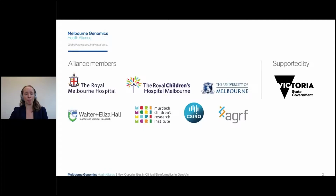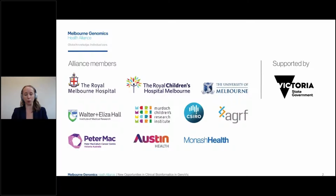So 5 years ago, several members from Parkville, medical institutions, got together after years of talk and no traction, and the members put their money on the table to form the Melbourne Genomics Health Alliance. 2 years later, in 2015, the state government funded $25 million for a 4-year program of work, and a further 3 members came on board.